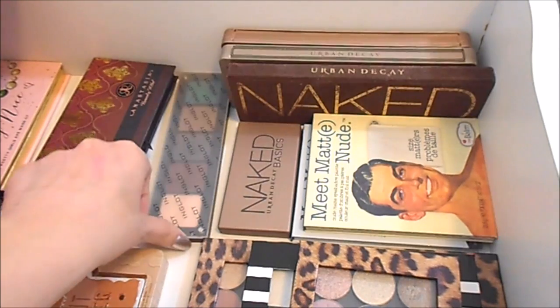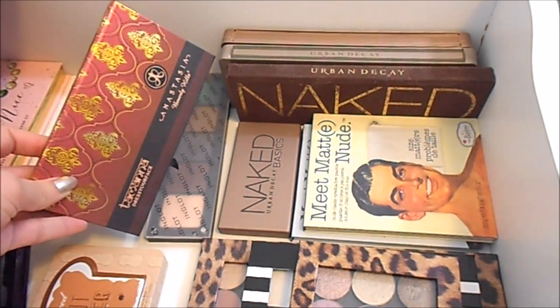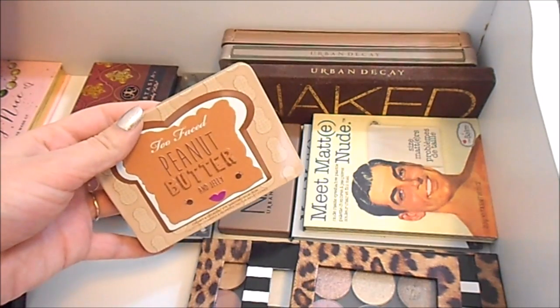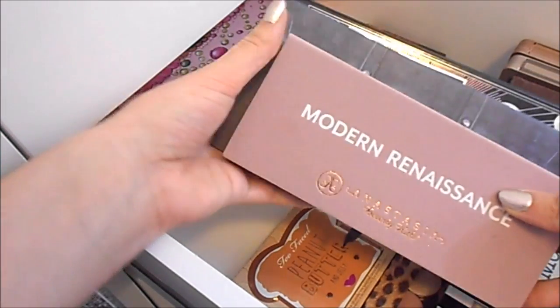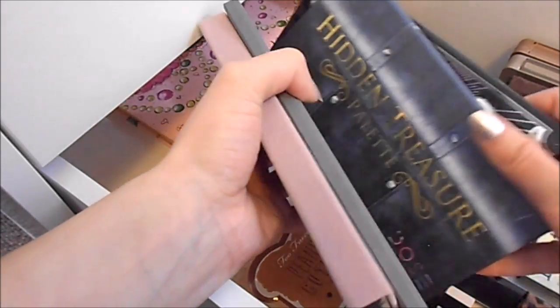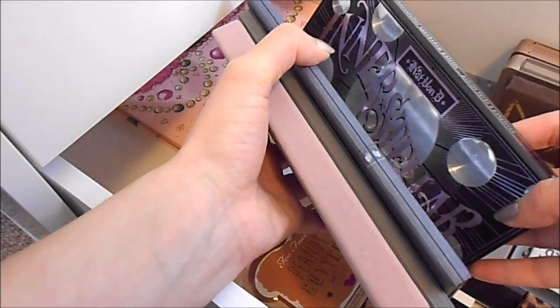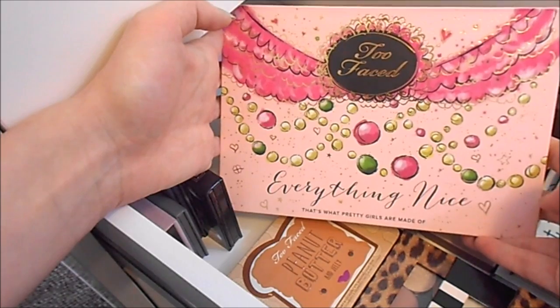3 is my favorite. I have this custom-made Inglot palette. I have the Anastasia Tamana palette. I have the Sleek Storm palette. I have the Too Faced Peanut Butter and Jelly palette. And then in the back here, I do have more. I have the Anastasia Modern Renaissance, the Lorac Pro 2, Dose of Colors Hidden Treasure, and the Kat Von D Interstellar palette. And lastly, I have the Everything Nice Holiday palette from a few years back.